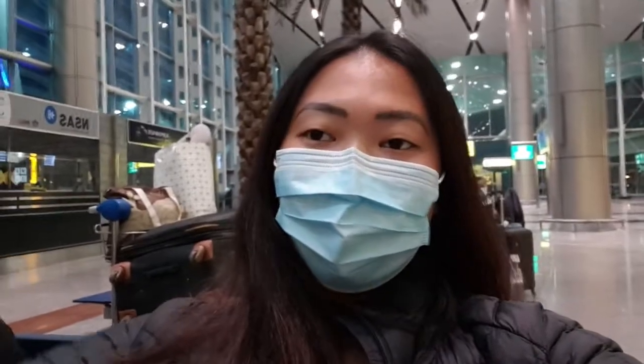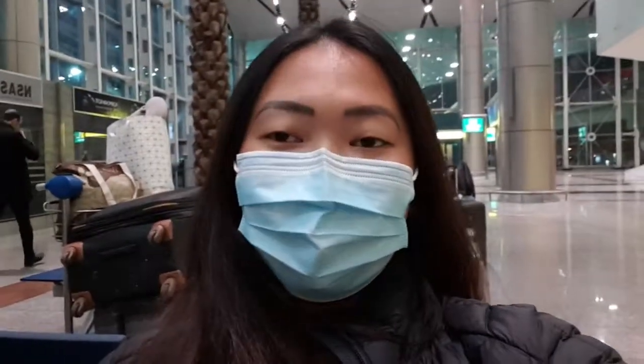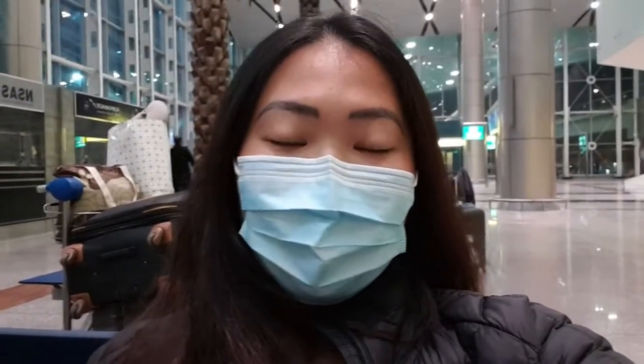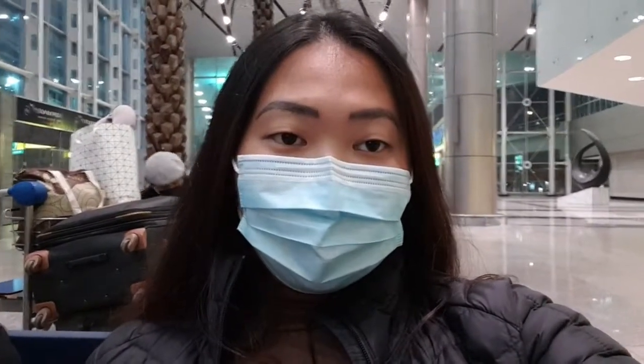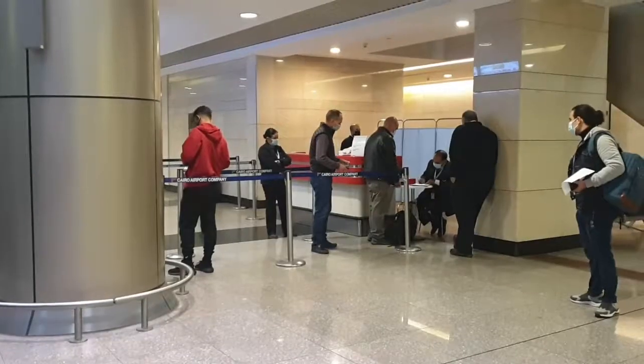So yes, we are here early to get the rapid antigen test that they require so we can enter or transit via Netherlands going to Estonia. When you enter the Cairo International Airport Terminal 2, it is located on the right side of the building. So it's near a shop over there, and it looks like this.